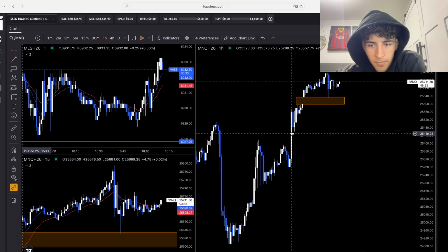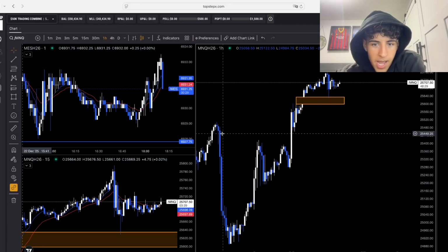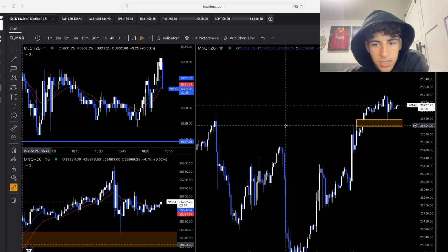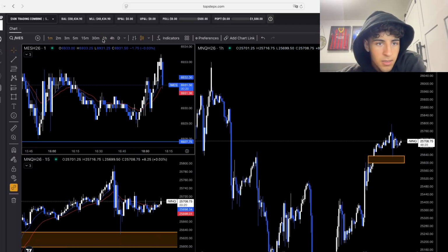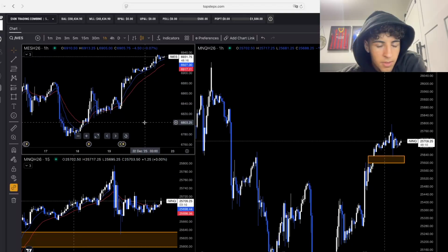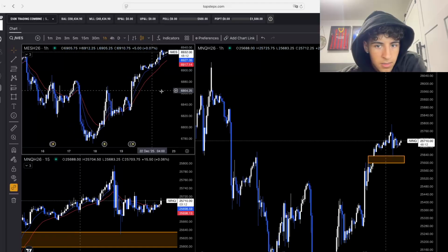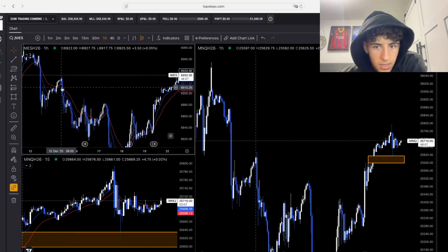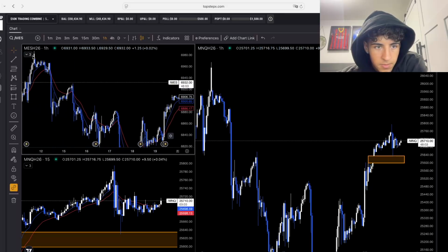And then same thing. We have fair value gaps, an order block in here, right? This massive order block in here as well. So that could have been another target. And then I think this was the SMT. I know we had an SMT on the hourly that also confirmed my bias of the day. I don't remember where exactly it was. I think it was this one right here. Yeah, it was this one.